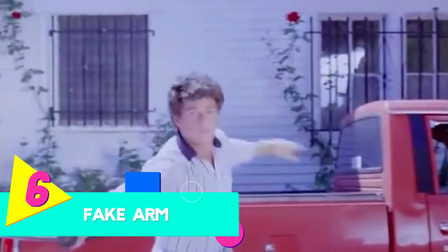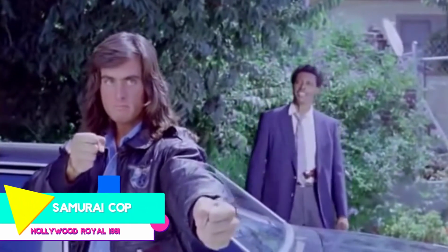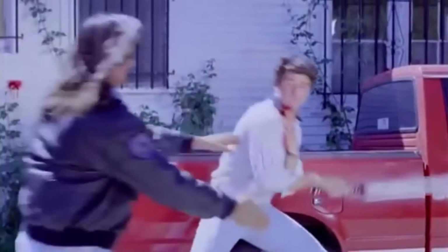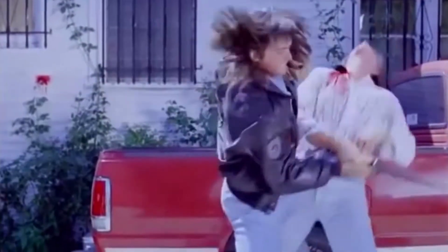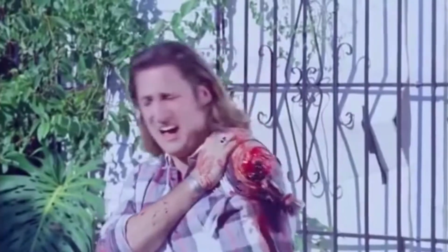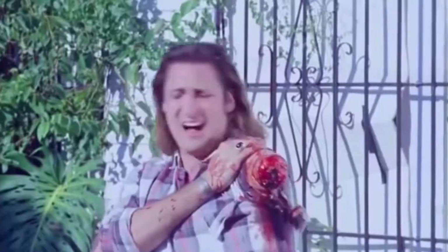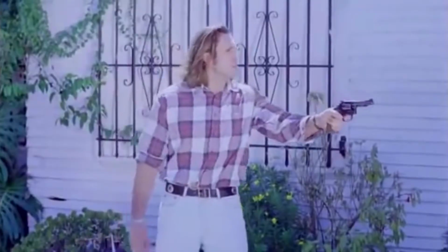Number 6. Fake Arm, Samurai Cop. This has to be the most talked about when it comes to the worst movies of the 90s. Take this scene with the katana for example. This guy manages to toss the blade and chop off an arm which is totally not plastic, followed by a man crying who totally doesn't have an arm under his shirt and definitely doesn't have a poor excuse of a broken fake arm base sticking out of his shoulder with what's definitely not cheap inaccurate colored fake blood all over him. I mean, I'm sure everyone believed it.